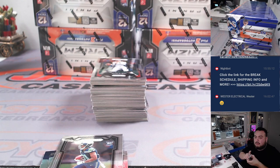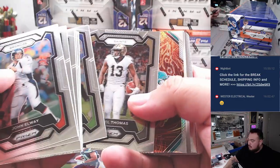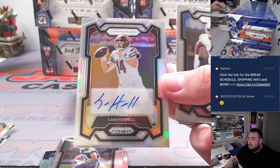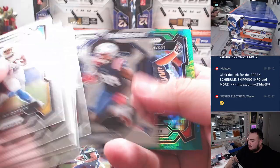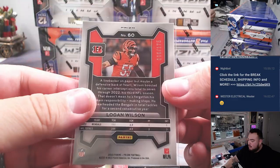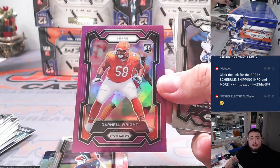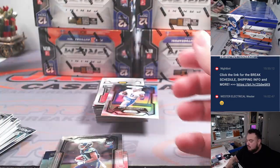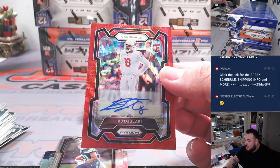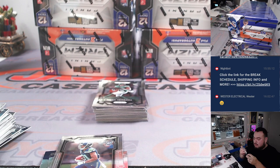Out of 149. Daniel Carlson, out of 199. And we got Sam Howell. Rookie autograph there for the Commanders going to Roy. Logan Wilson hyper. Darnell Wright. Montgomery, and then we got a BJ Ojulari for the Cardinals, a red, out of 149.